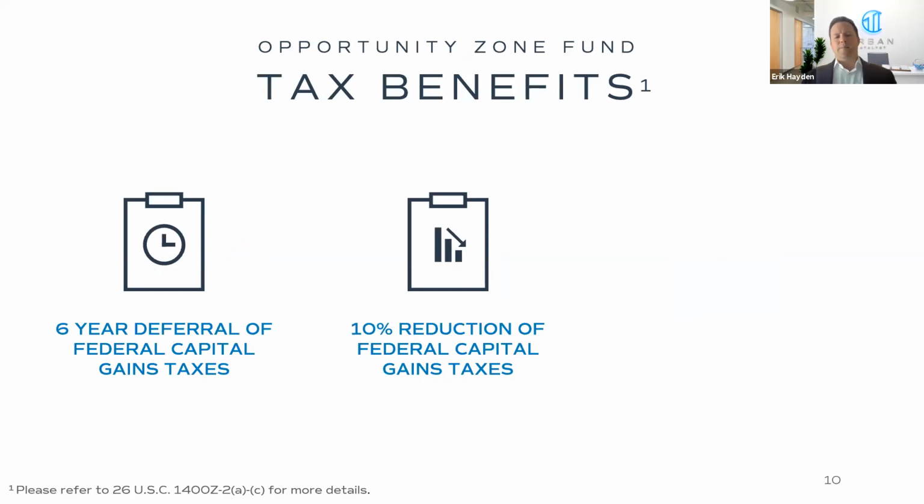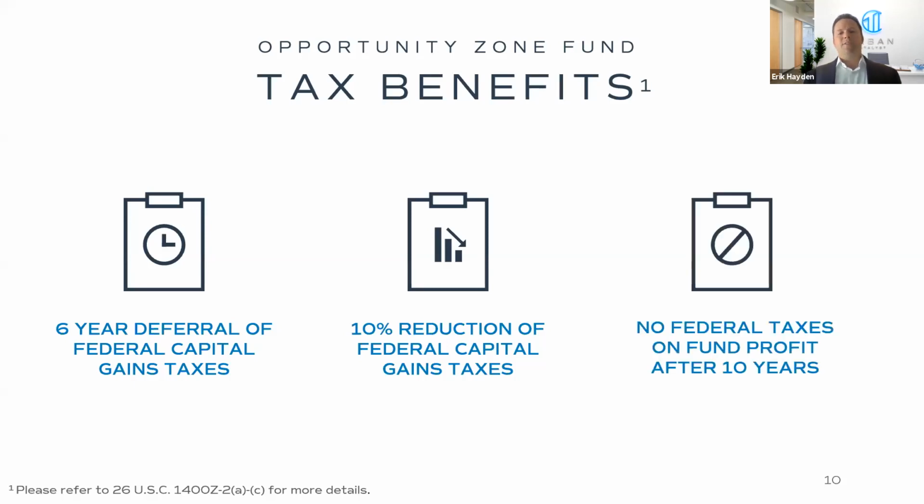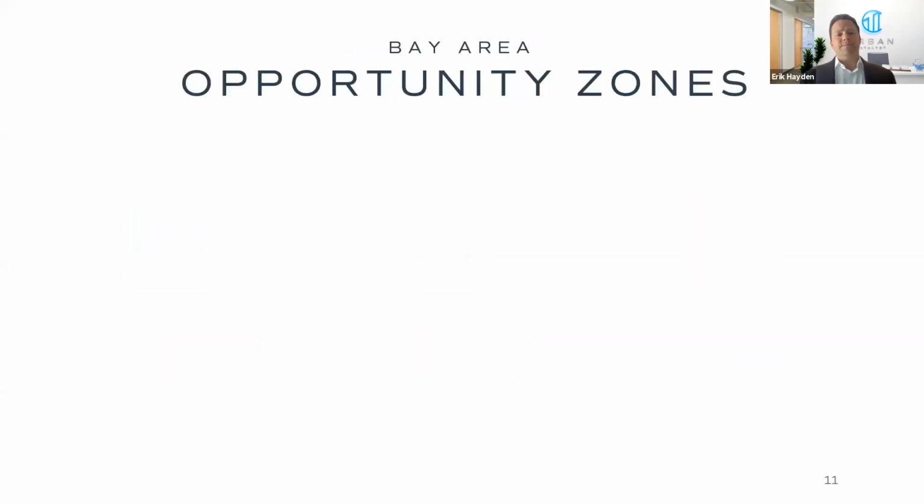These 2 benefits are really what people initially think about when investing into an Opportunity Zone fund. It's kind of what they get interested in. But it's really the third benefit that is the biggest benefit, and that is after investors' money seasons in our fund for 10 years, our plan is to sell all of our assets, liquidate the fund, and return all of those profits to our investors tax-free from a federal capital gains perspective. So those are the big 3 benefits for investing into an Opportunity Zone fund. There are other benefits, smaller ones, and we'll go through those in later slides.